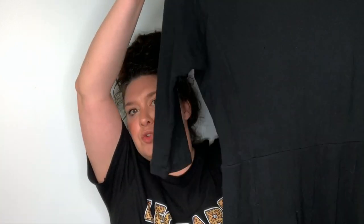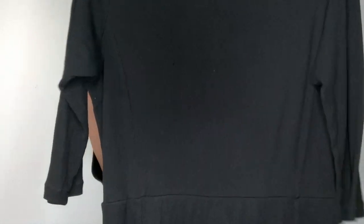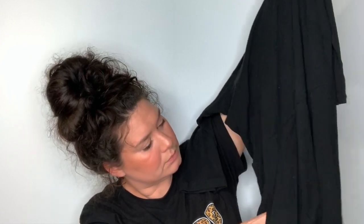This is Rag and Bone, handmade in New York, size extra large. That's great. It's a ribbed basic dress or tunic, and it has pockets. Ooh, a kangaroo pocket. It goes all the way across. That's cute. I should keep this. But no, I won't, because it will sell. So, Rag and Bone, cute.